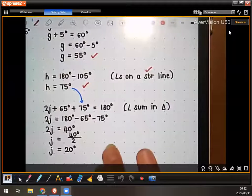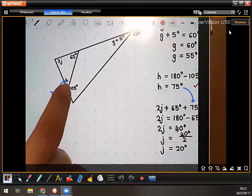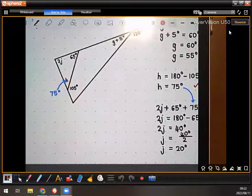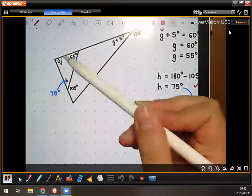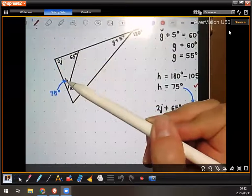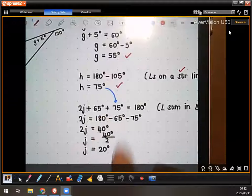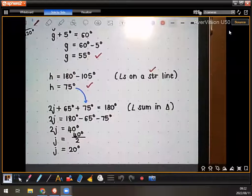Okay, now for J, what I did was, we now know that H is 75, right? So we can use that. So I did angle sum in a triangle. Okay, so I say 2J plus 65 plus 75 is equal to 180. Angle sum in a triangle. You also could have done exterior angle of a triangle if you wanted to. You'll get to the same answer again.